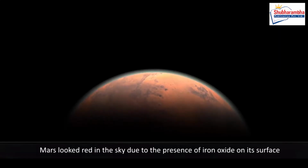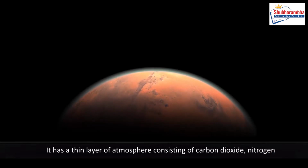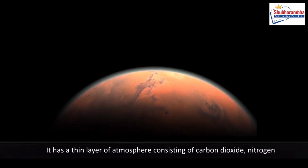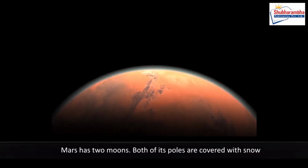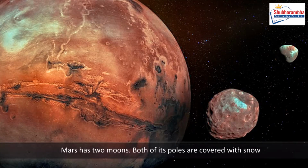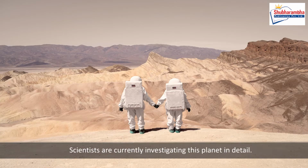Mars. Mars looks red in the sky due to the presence of iron oxide on its surface, and is commonly known as the Red Planet. It has a thin layer of atmosphere consisting of carbon dioxide, nitrogen, argon and a little water. Mars has 2 moons. Both of its poles are covered with snow, and they are known as ice caps. Some scientists believe that this planet contains some simple living organisms. Scientists are currently investigating this planet in detail.